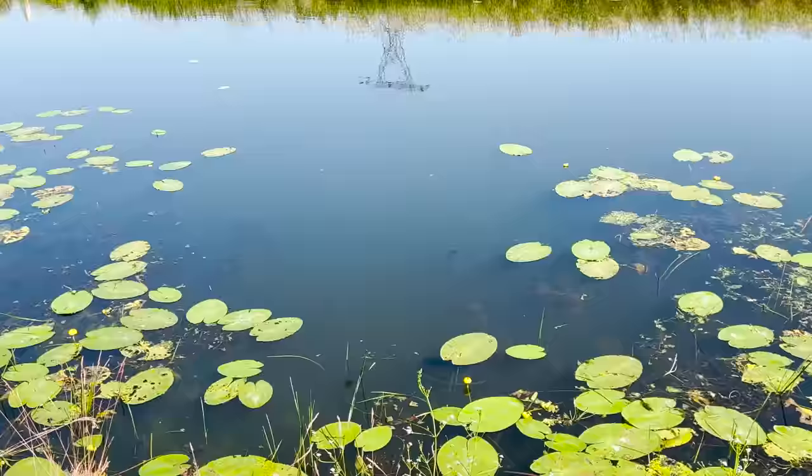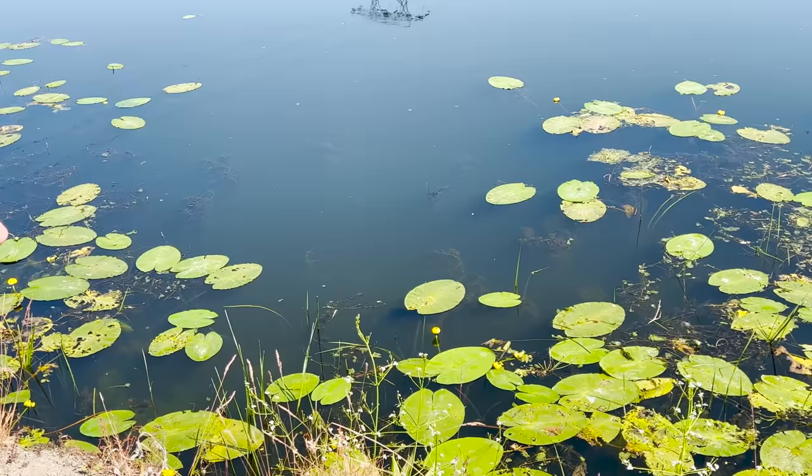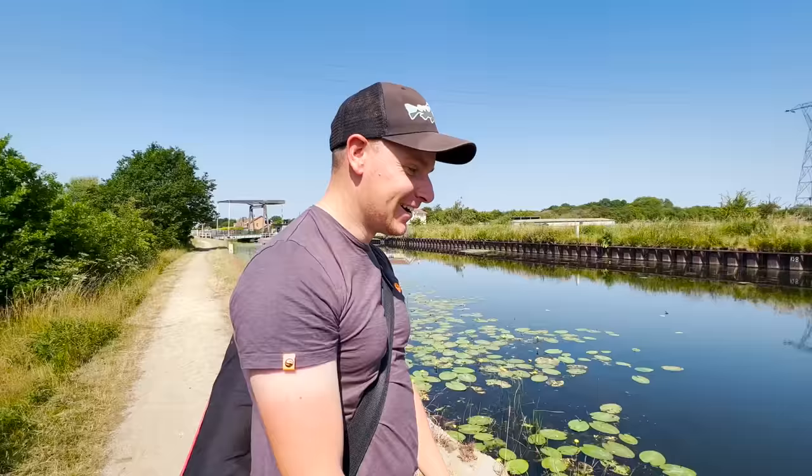Cracking shot. Just got one on a lily pad, didn't I? And again. Oh, he's gone for it. Gone for the stone. I'd have had him. You just mugged a pike with a stone.